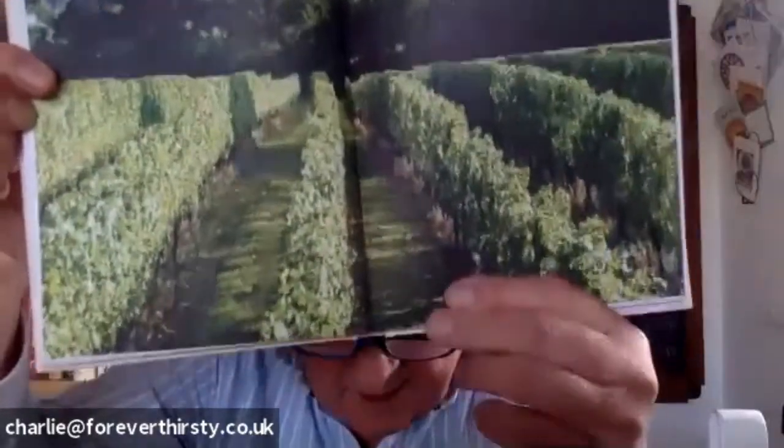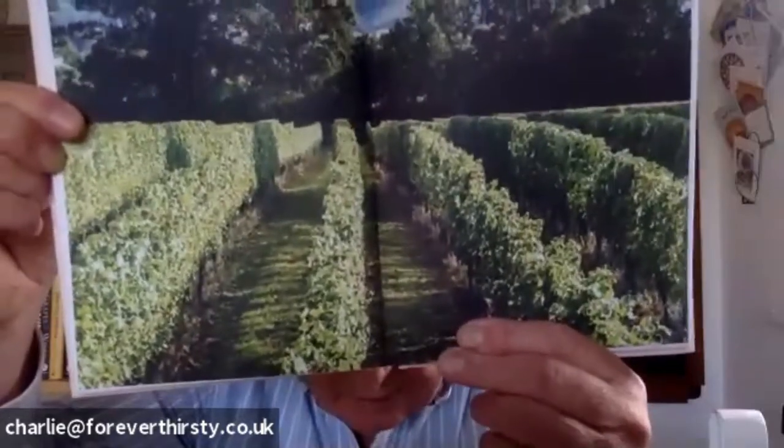That's a picture of the Ridgeview Vineyard. Ah, that's the Ridgeview one, Charlie. Absolutely. That's the home vineyard. So how do you think it's changed the wine? I just think it's made it much more citrus.